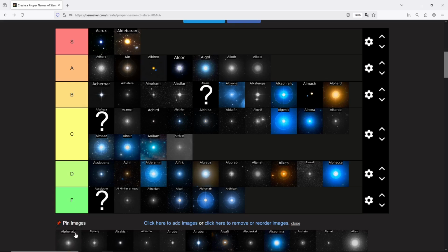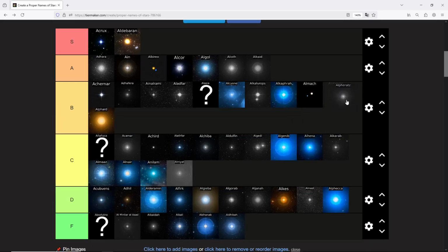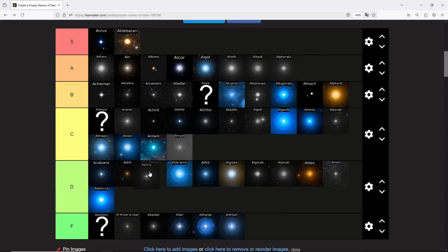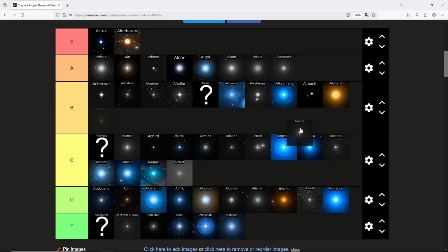Alpharats. Now, this one, you might be thinking to yourself, well, it's got a plural sounding end to it, similar to an S, but come on. Z is way cooler than S, so it's going there. Alferg. This is a silly sounding one. It's not bad though.